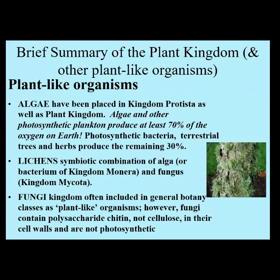Now I'm going to rush through a simple and brief summary of the plant kingdom. Okay. We're starting with the simplest organisms, the first to be evolved on Earth. So algae would be that, right? So algae are very important, though. Algae and photosynthetic plankton are responsible for at least 70% of the oxygen produced on Earth. Isn't that cool? And all the rest is from our photosynthetic bacteria and terrestrial plants.